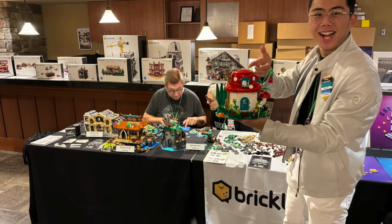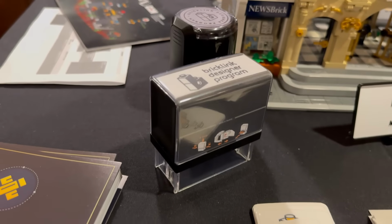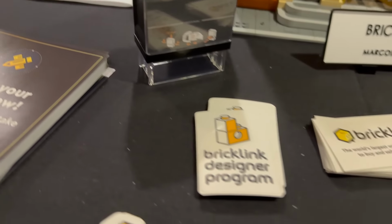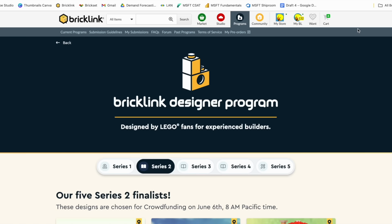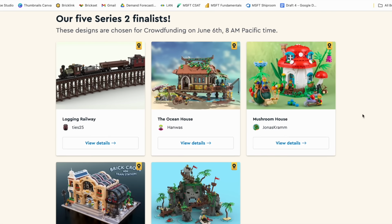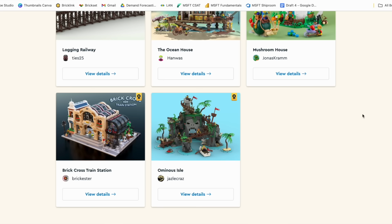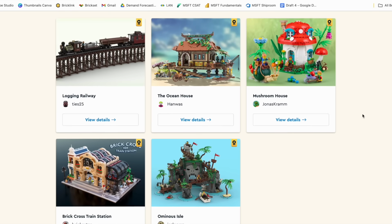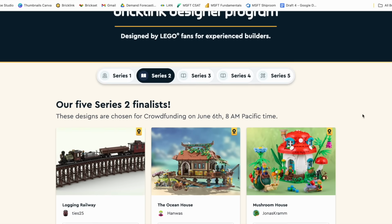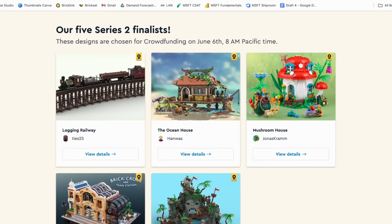Alright, so at the Bricklink booth over at BrickCAN Expo in Vancouver, Canada, I got a chance to meet some of the folks behind Bricklink itself and learn more about the Bricklink Designer Program. But what exactly is that? Well, this is basically a way for people to crowdfund LEGO sets. It's kind of like an alternative to LEGO Ideas, which is really hard to actually have an official set produced at LEGO stores. The Designer Program is something that LEGO has done through Bricklink to allow folks to actually have their MOCs produced as somewhat official LEGO sets, albeit through a very limited distribution platform.